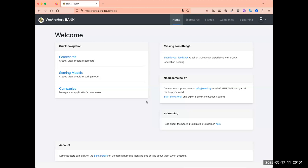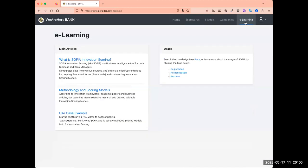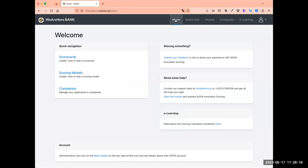We have also embedded an e-learning feature that can provide more information. We will explain more on that as we move on to the presentation of SOFIA.